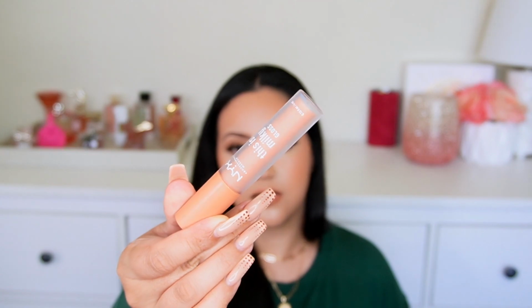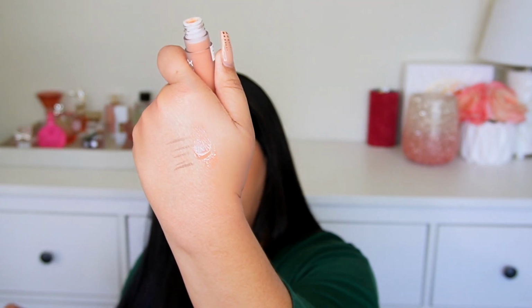So for lip glosses, I have been loving the NYX This Is Milky Glosses. This is one of the shades. I have two of them. This is the Milk and Honey. I recently got this in a haul, and it is the perfect peachy nude lip gloss. So you can see right there. It just gives you very shiny lips, so I have been loving this one a lot.